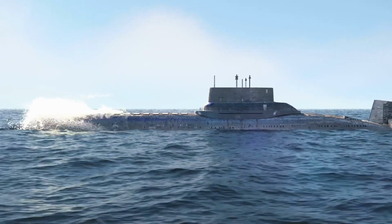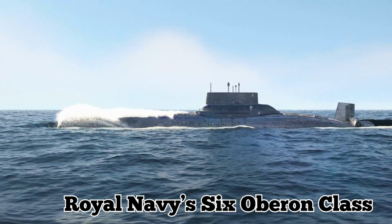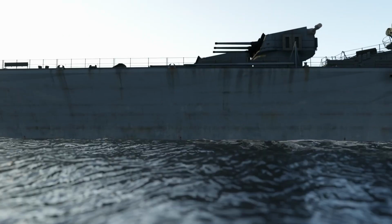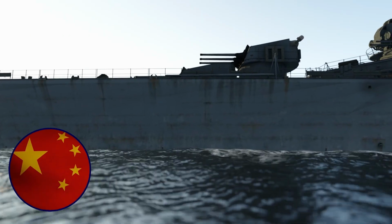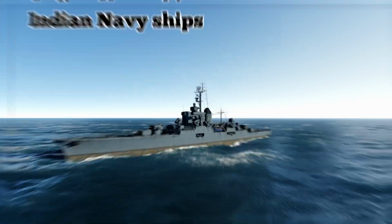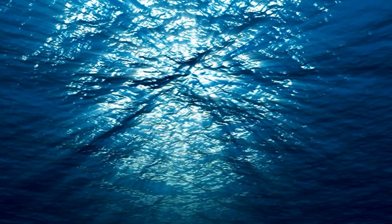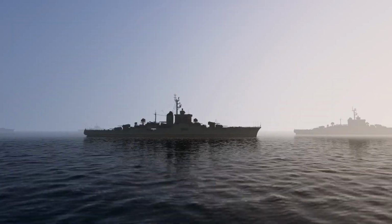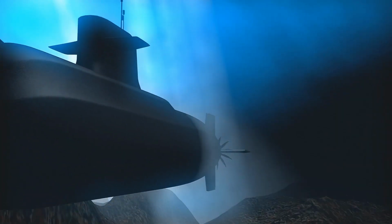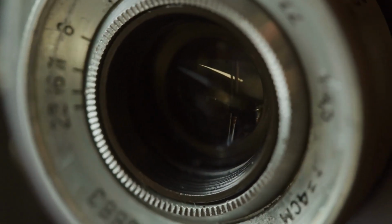They were carried out using the Royal Navy's 6 Oberon-class diesel-electric-powered submarines, or O-boats, which saw extensive use throughout the Cold War. The missions focused primarily on Chinese and Soviet warships, as well as Soviet-built Indian Navy ships. They also operated in the waters of Vietnam and Indonesia. The subs lurked deep below the surface, where their crews waited for passing Soviet vessels. They then followed closely behind the ships and snapped photos while being extremely careful not to crash or have their presence detected.